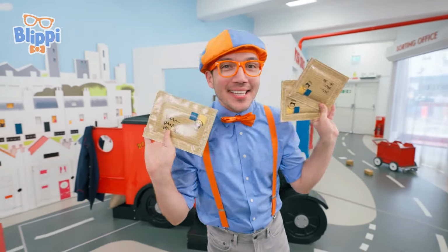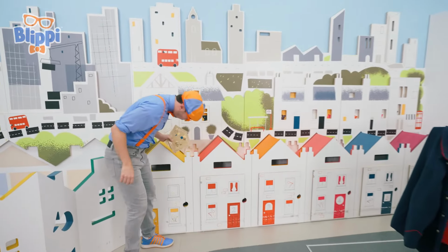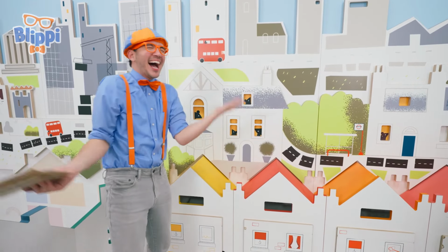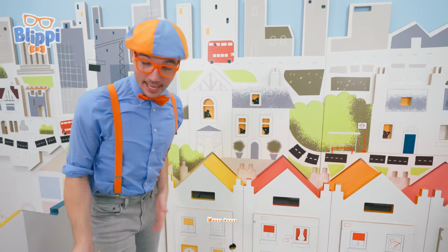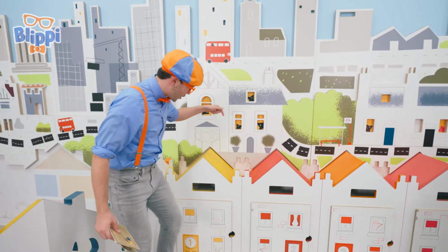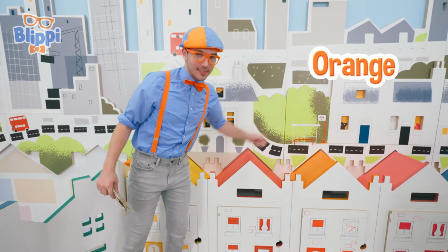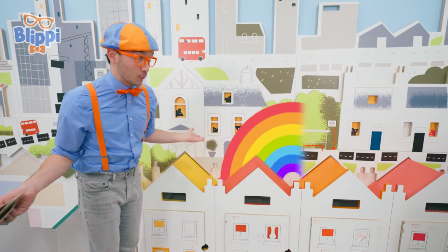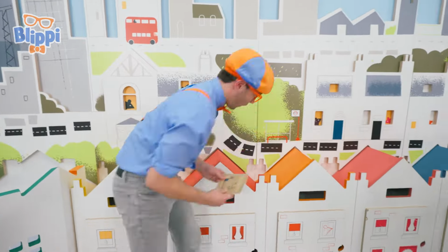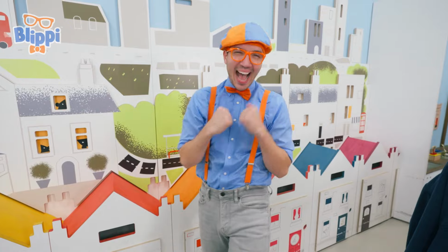Now, let's deliver the letters. Ooh, I see some houses. Wait a minute, this house is really tiny. That's because, look, it's a mouse house. Hello. Oh, look, there's a yellow house, a red house, and an orange house. Yeah, they have some pretty colorful roofs. Okay, here's your mail. 1, 2, 3 letters delivered.